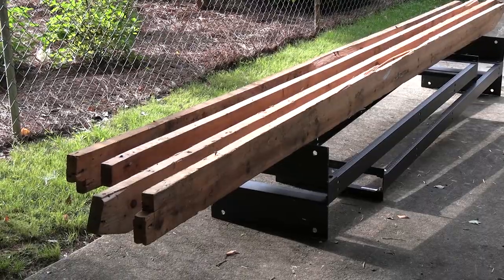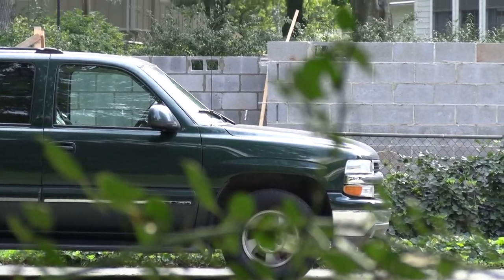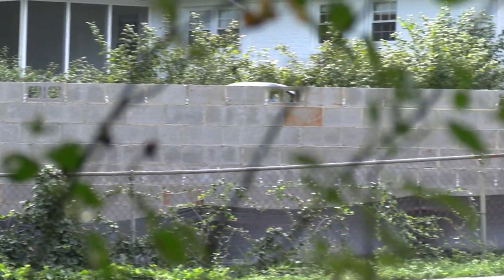Oh, and if you're wondering what the house looks like 2 weeks later that they tore down, there's already a big new concrete block foundation.